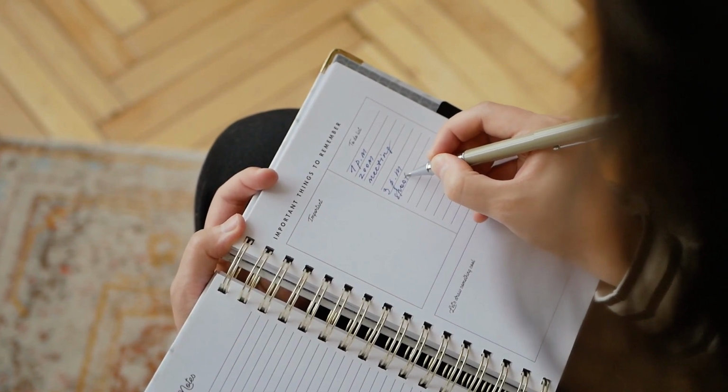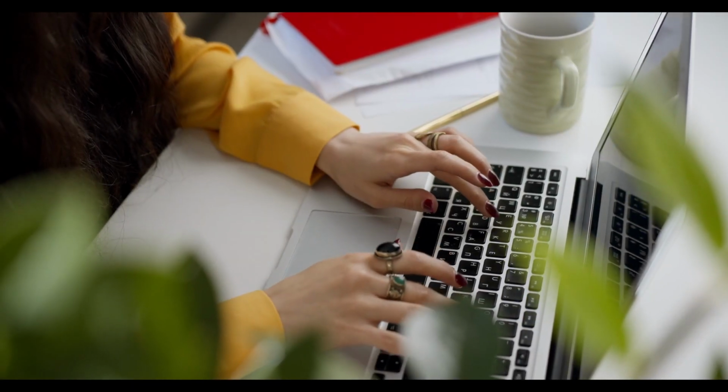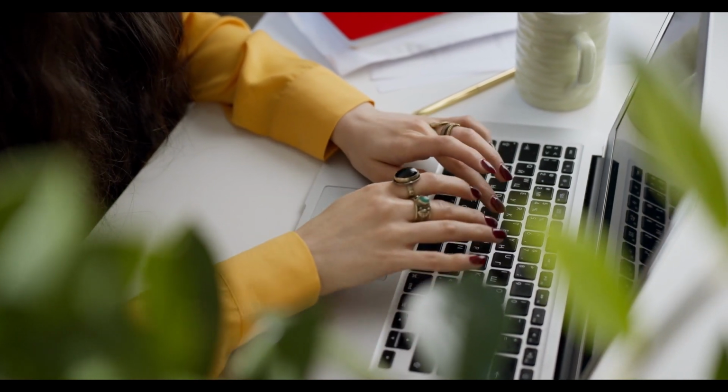turning the overarching vision of my week into actionable steps I can tackle each day. It's a bit like having a roadmap for each day, guiding me through my tasks with clarity and purpose.